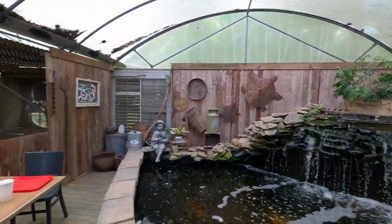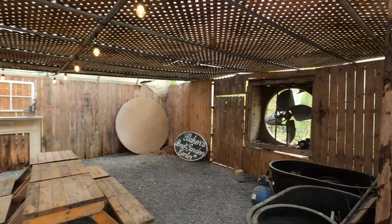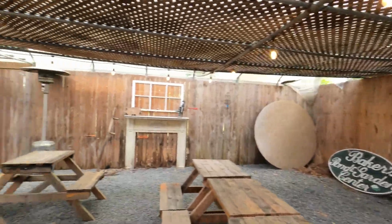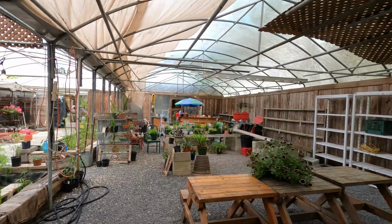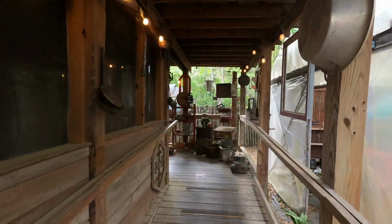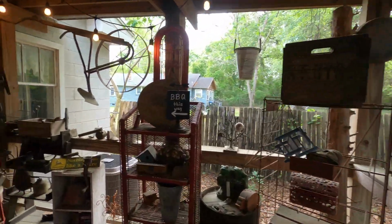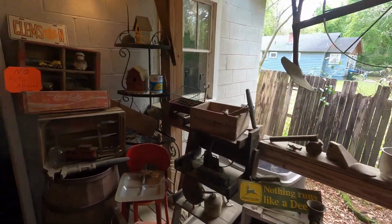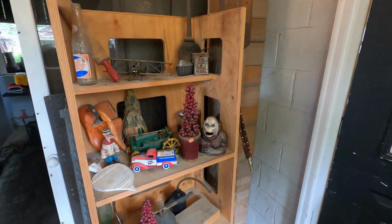Another thing to keep in mind is that they don't offer table service. They don't have waiters and waitresses bringing you a menu and taking your order. When you get here, just go to the barbecue place in the back, look over the menu, place your order, and they'll prepare it and bring it to your table. This is the walkway that takes you back to the barbecue portion of Baker's, and notice it is just loaded down with knickknacks all over the place.